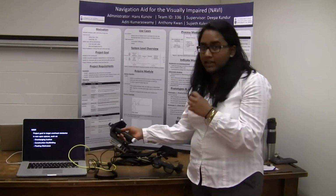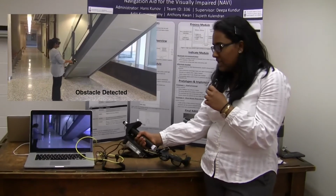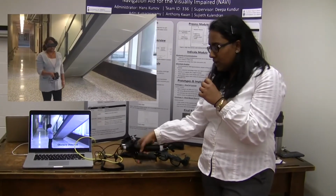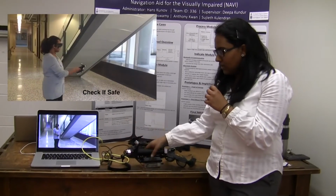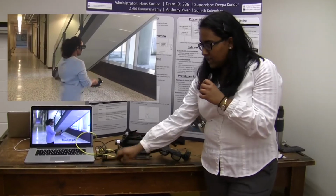This design, we call it Navi, and it's a handheld device that you can actually hold in your hand. And it has three different functional components that we've broken it up into: the acquire section over here, the processing section with the Raspberry Pi, and then finally our indicate section.